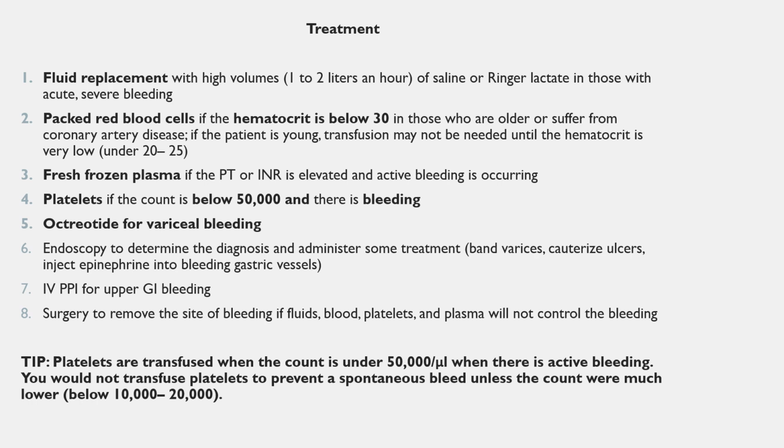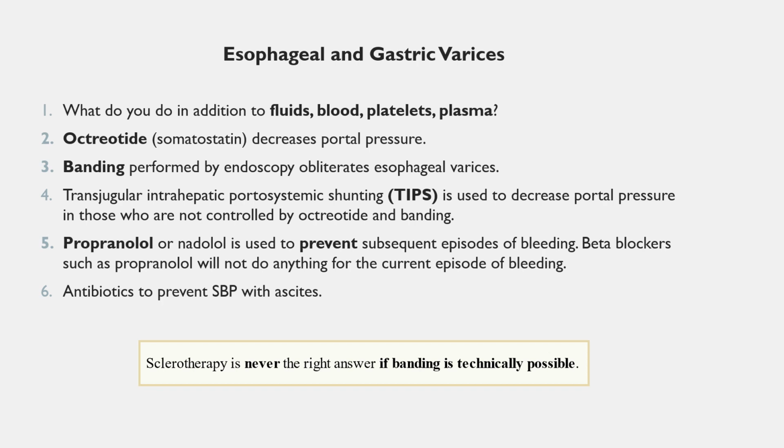There is a clinical tip here which states that platelets are transfused when the platelet count is less than 50,000 when there is active bleeding, and you would not transfuse platelets to prevent spontaneous bleeding unless the count were much lower, like between 10 and 20,000. Let's go to the next slide, which is the last slide.